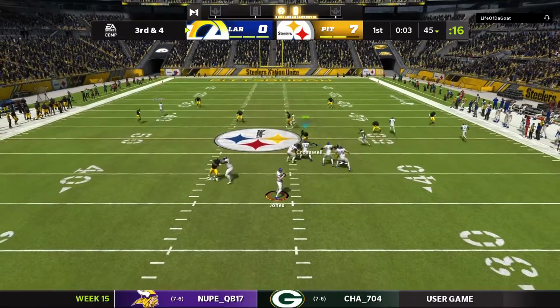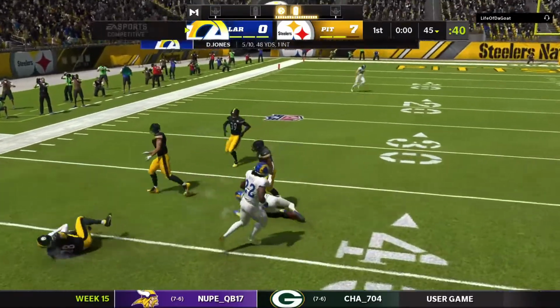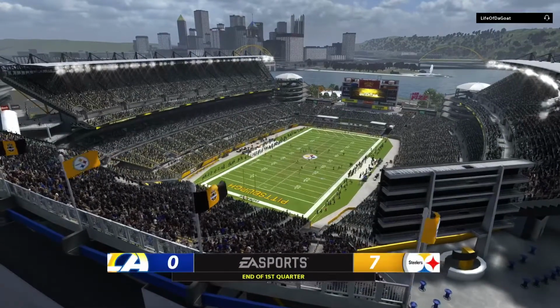Again, he'll drop to throw. And that will be incomplete. They couldn't hook up on what's going to be the final play of this 1st quarter.